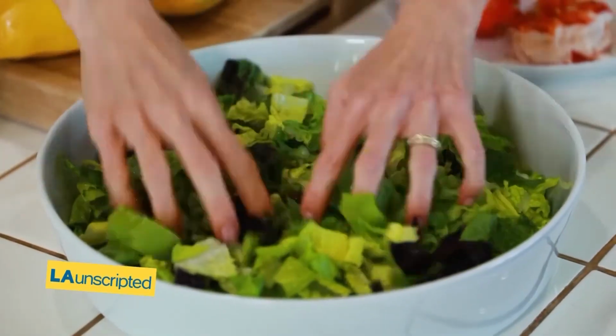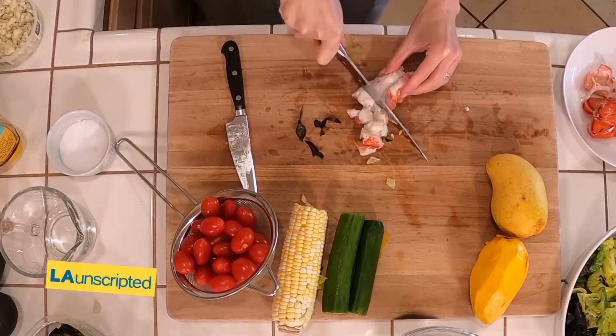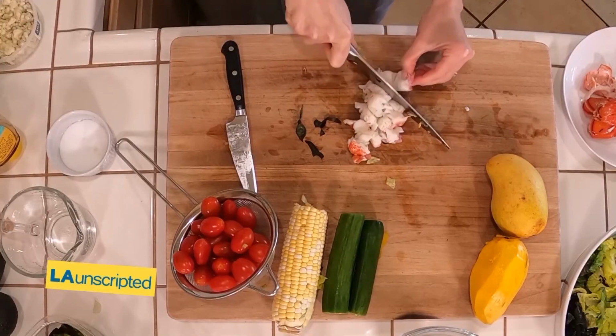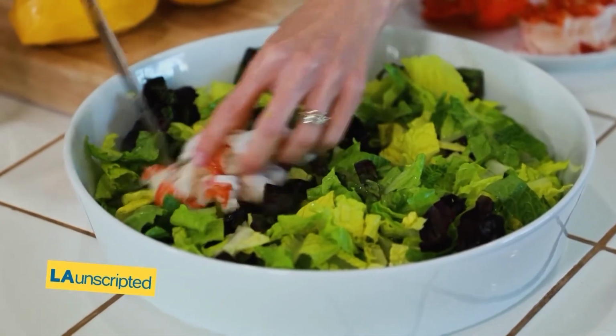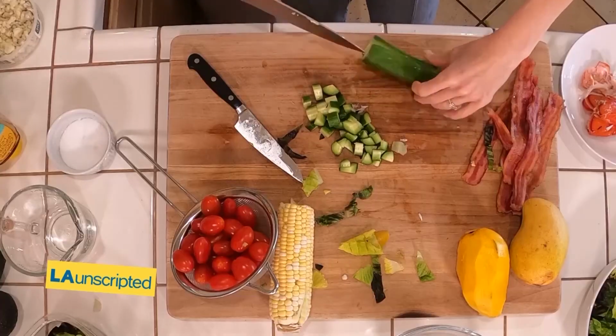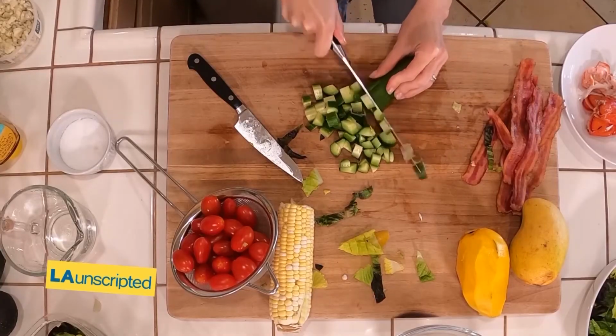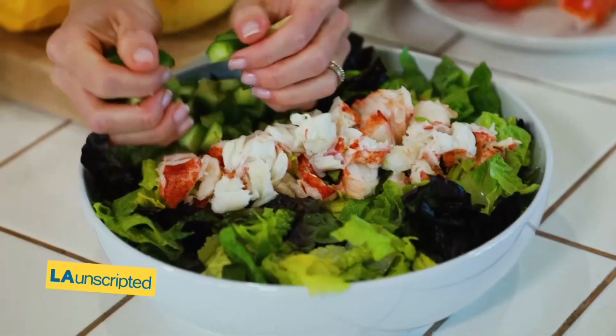We got our bed of lettuce. Let's chop up our lobster. And I'm just gonna chop it into bite-sized chunks. I'll put it in the middle since that's the star of the show. Let's do some cucumber. I'm just gonna chop it up. Two small Persian cucumbers.